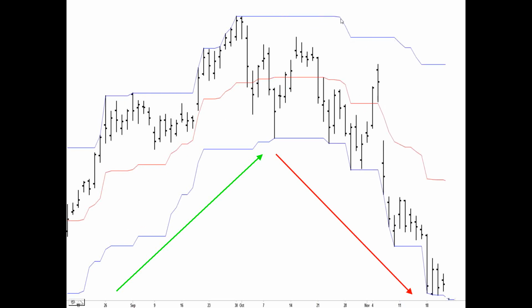Because you just look at the previous setting. If the previous setting was higher, it's still in a downward direction, okay? So this is what the Donchian channels look like.